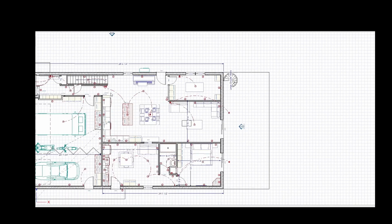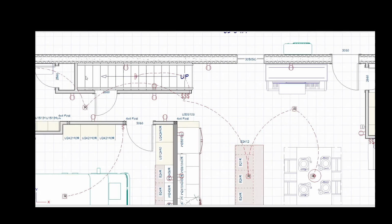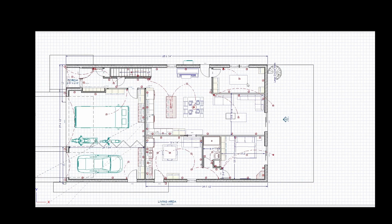That is the basics. Oh, forgot this part. So here we have a bathroom under the stairs, so the vanity will go over here and the toilet will go over here. Very, very simple, just a half bath underneath the stairs. And then that's it for the main floor.